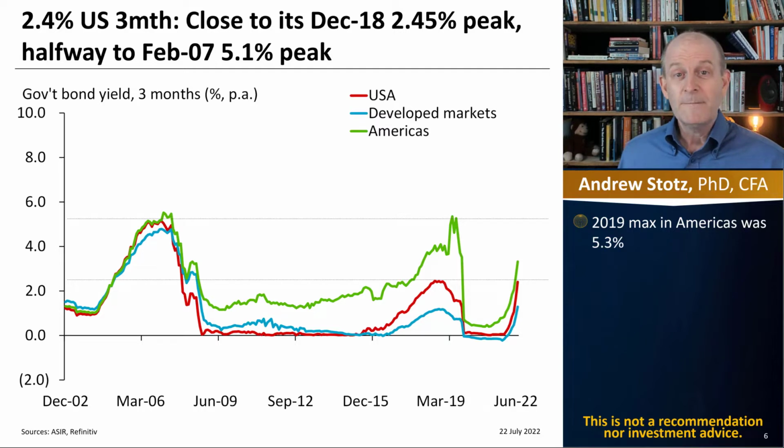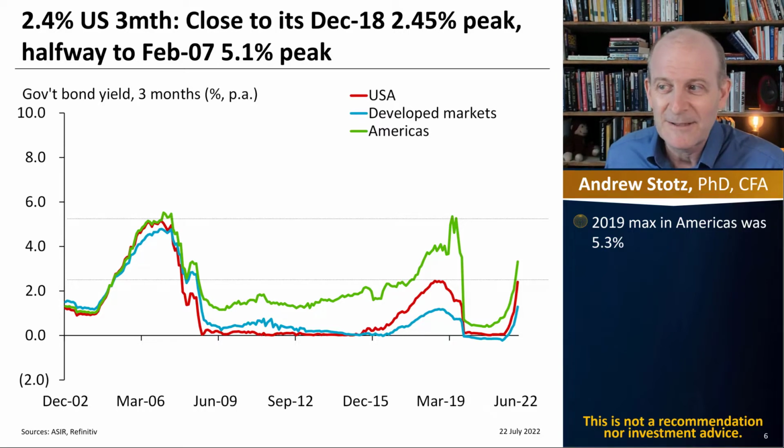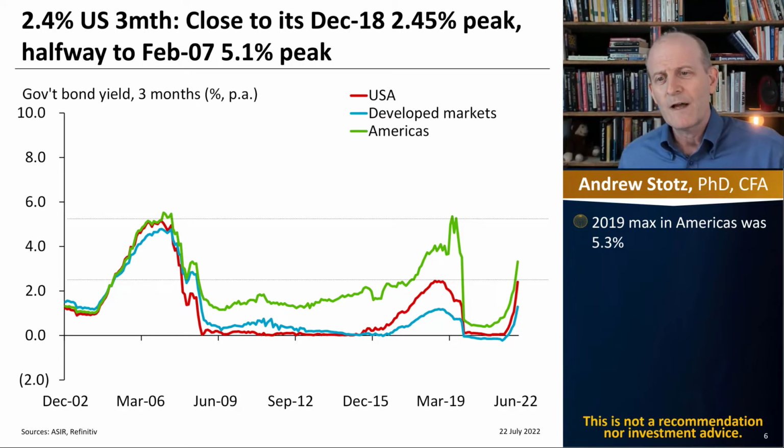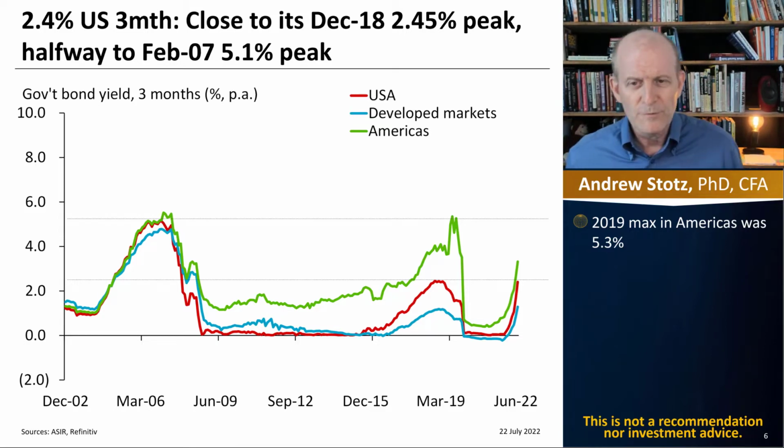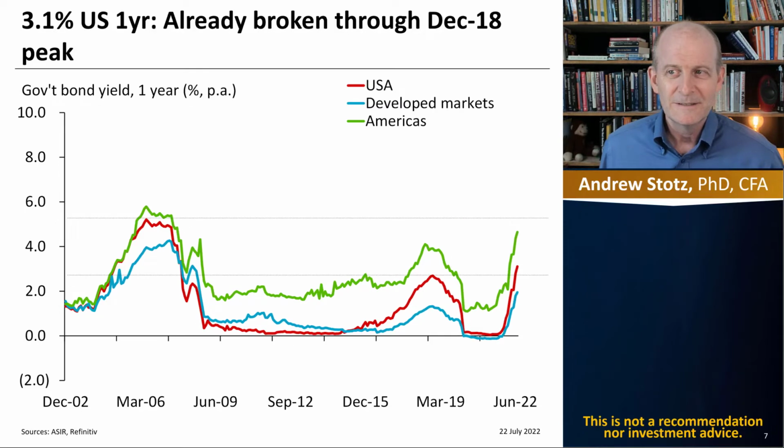In fact, the Fed had been increasing interest rates from 2003 or so all the way up till 2007 when it hit its peak. So we're maybe going through the exact same cycle. Also, we can see that in 2019, it was a max for the Americas, the green line, which was hitting 5.3%. It was going through its own issues at that time across the Americas.